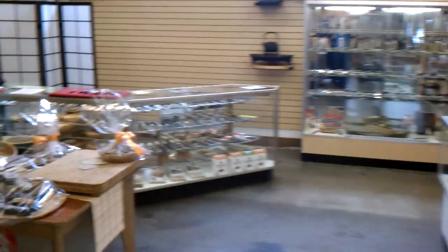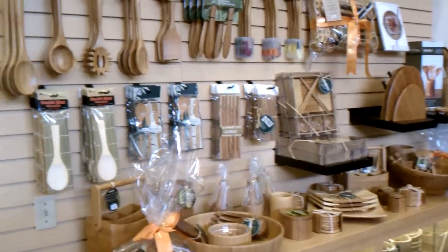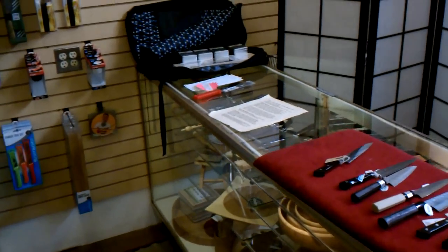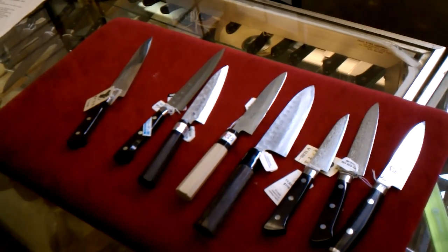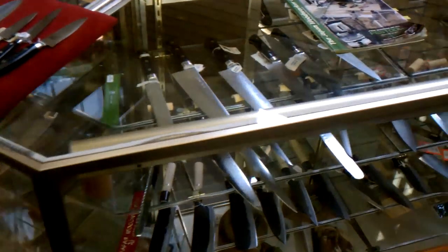And here's their kitchen department. These are hand-forged kitchen knives, made very similar to the way that a blacksmith in Japan would make a samurai sword, with laminations.